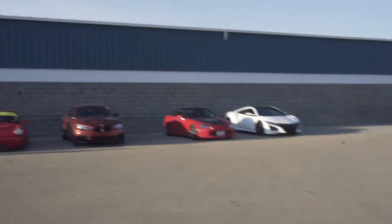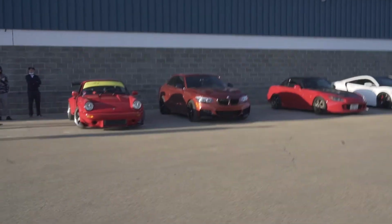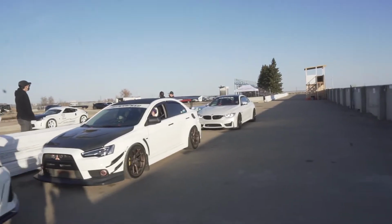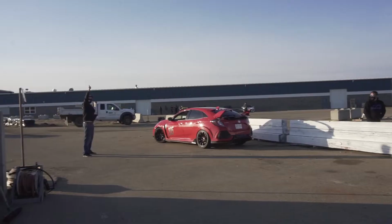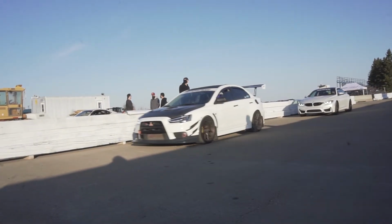Closer look at some of the cars. So nice. All right, they're about to head out to the track. And the first run. Off they go.